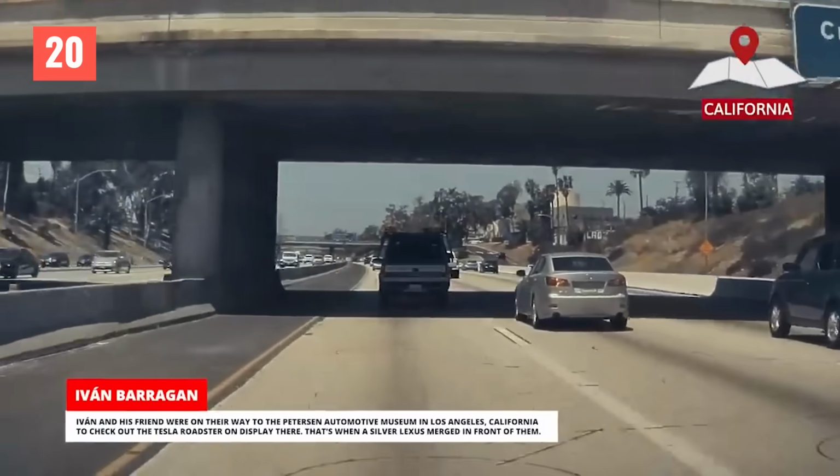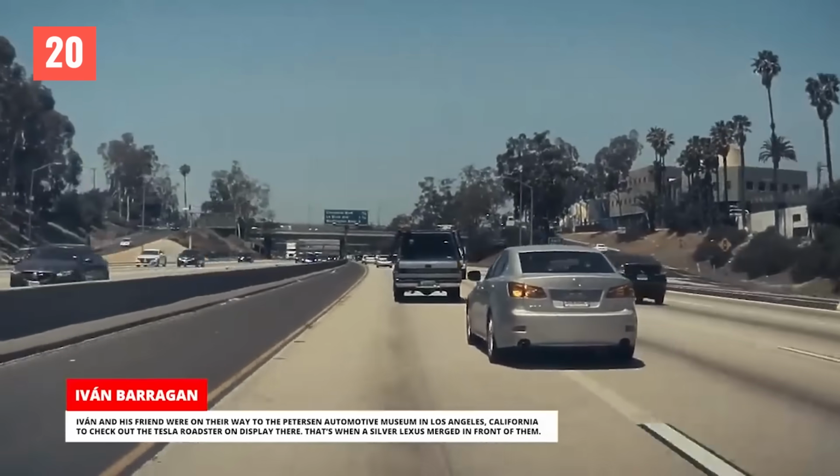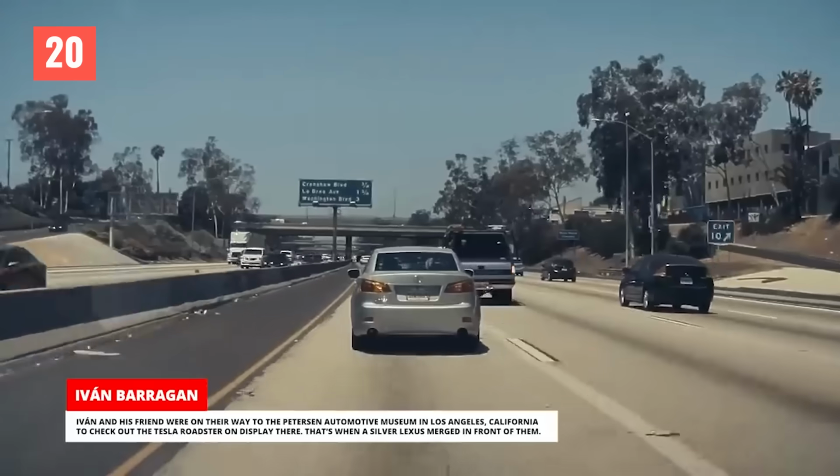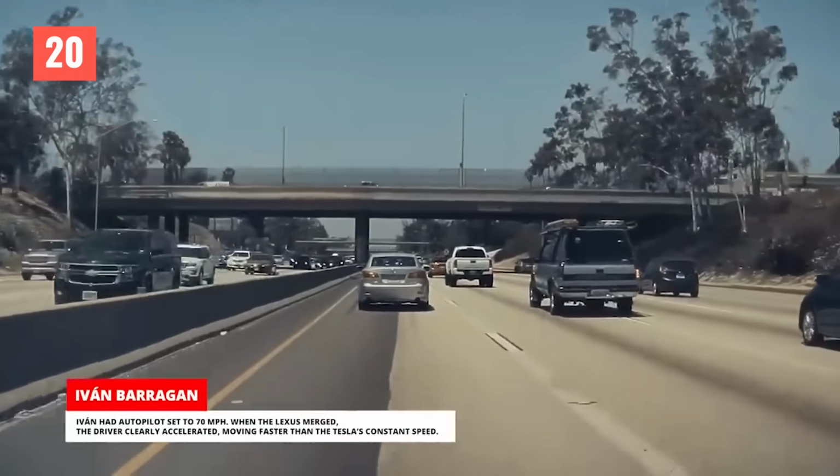Yvonne and his friend were on their way to the Peterson Automotive Museum in Los Angeles, California to check out the Tesla Roadster on display there. That's when a silver Lexus merged in front of them. Yvonne had autopilot set to 70 miles per hour.